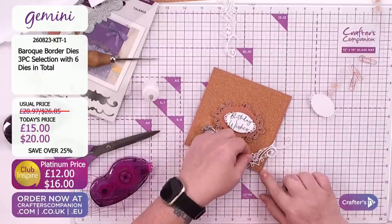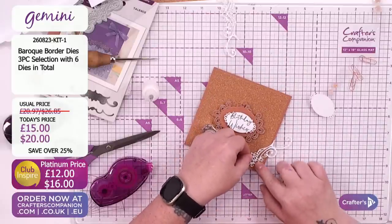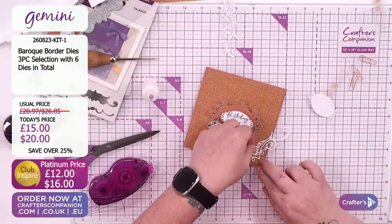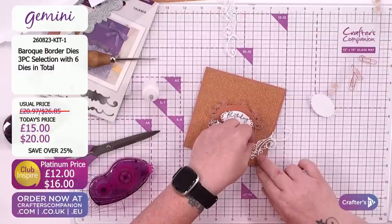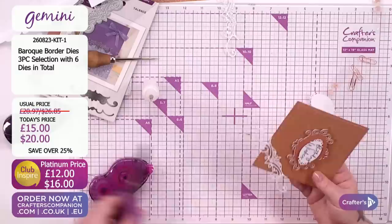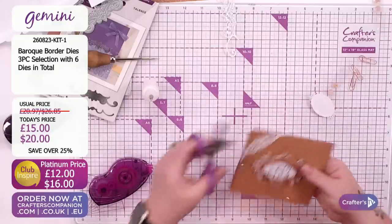So let's pop. We're just going to pop this on the corner. Oh, nice. I'm just going to judge where I want that. I'm going to try and get sort of in the middle, and then let's trim those edges off.